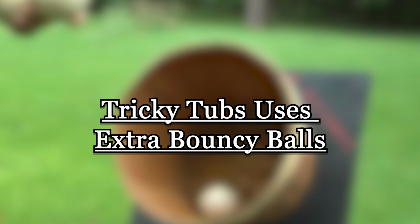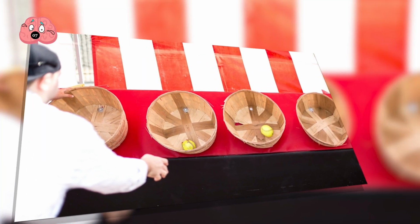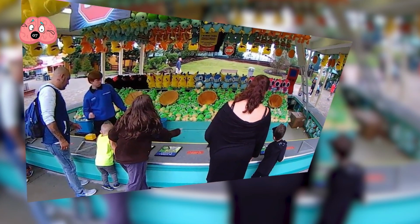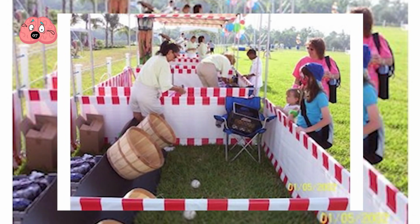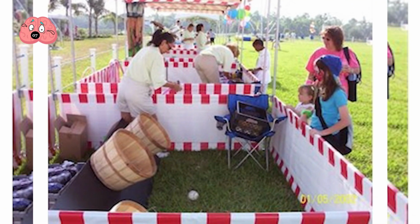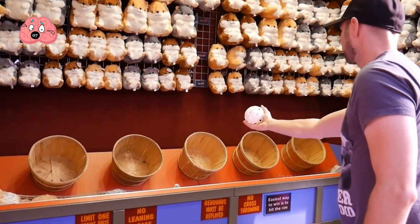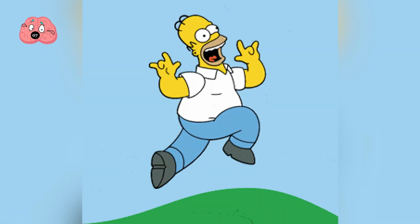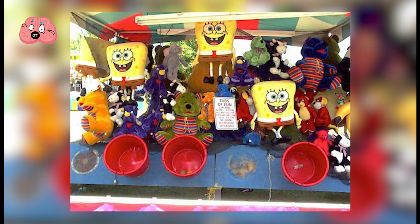Number 7. Tricky Tubs uses extra bouncy balls. Another popular carnival game, the goal of Tricky Tubs is to toss 2 balls into a tub, with them staying there to convince you that the game is winnable. The booth person will demonstrate how it's done by tossing the first ball inside the tub, handing you the second ball for a practice shot. Oftentimes, you will land it with ease. So, this game should be a piece of cake, right? Well, not exactly. It's named Tricky for good reason.